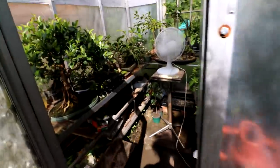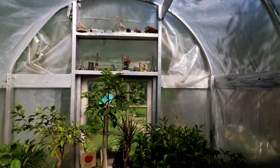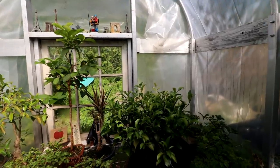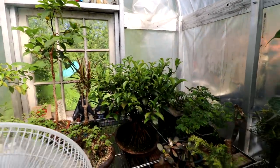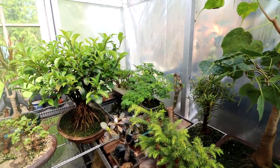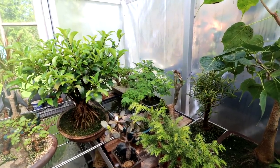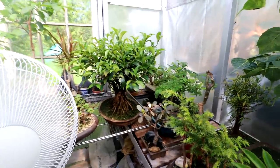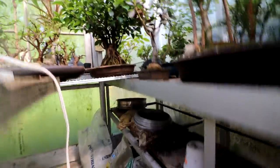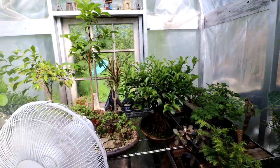All right, let's head inside here. I'm in the greenhouse now, and I had to wait a while for the camera to warm up and stabilize with the heat and humidity in here. It is, what is the temperature? We have 80 degrees Fahrenheit and about 24 degrees Celsius, and we have about 75% humidity. So quite warm and humid in here already.